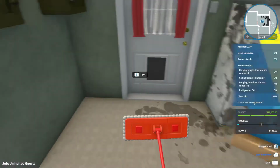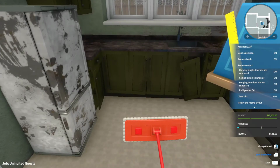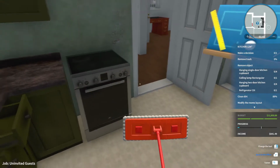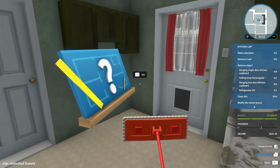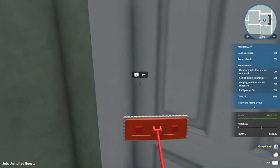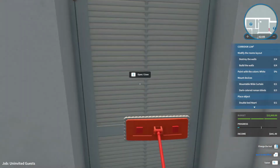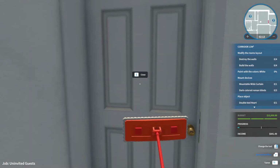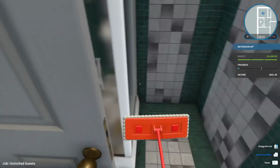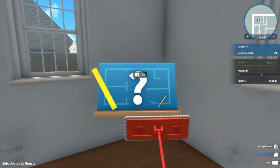And open this door. Oh, a choice. Well, obviously we get rid of all the cabinets. There, get rid of that. Okay, this is the back door. Yep. And this is what? Just a room. Okay, and a closet. And hmm, make a decision here. Okay.